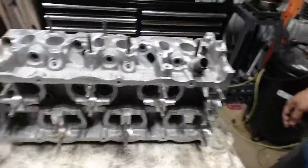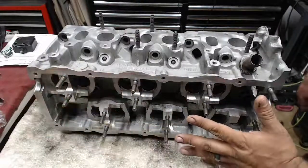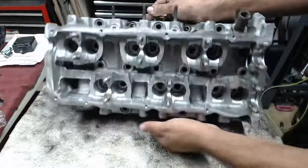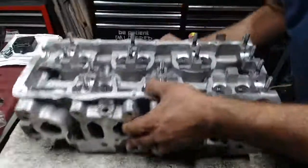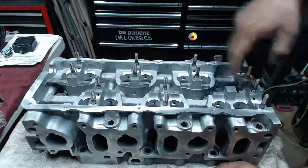All right, much better. Better angle. You guys can see this is the top of the head. And, oh, look at that. So what we got to pull out right now are the stem seals.